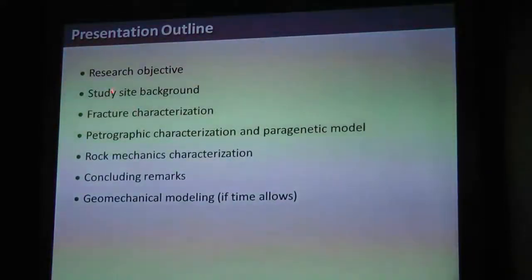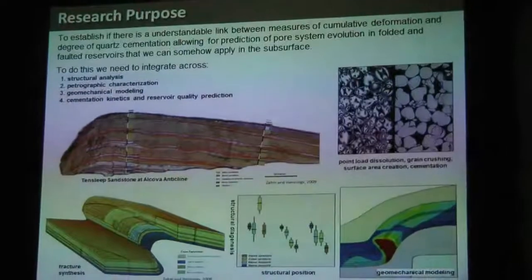All right, so I'll just run through these things, talk a little bit about the background. I'll review the fracture characterization work that we've done on these outcrops. The new work is more down here in the second half: the petrography, the paragenetic modeling, the rock mechanics work that we've done. And so I'll be focusing more on that after I clear the introduction.